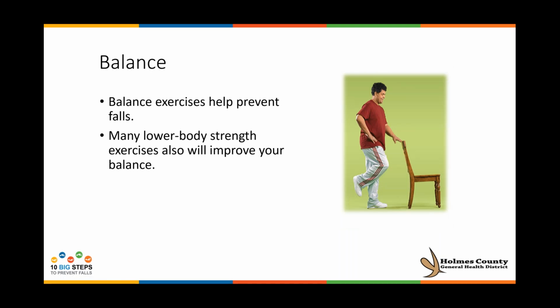Balance. All right. So falls prevention, and this being National Falls Prevention Awareness Week and National Falls Prevention Awareness Day, balance is one of those huge issues in falls prevention, because research has shown that individuals who have problems with balance are more likely to fall. So how we can combat that is to remember, as I said, getting those lower body workouts of those legs can help improve the balance. But there's also other techniques, and we're going to talk about one of them in just a moment.